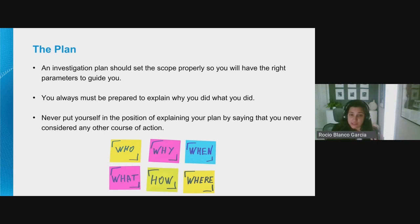You want to set out a plan. The investigation plan should set forth the scope of what you're investigating. What are the parameters? You must be able to explain why you did what you did. Remember, you may be investigating today, and 3 years later, you may need to be explaining to a judge or a jury or in a deposition why you focused on those things in the investigation. And having a plan that you are able to refer back to will be crucial in you being able to explain why you did what you did.